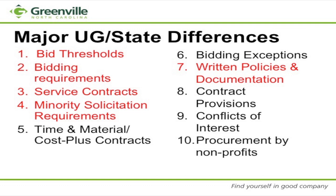Your minority solicitation requirements, there are some different requirements between the state and UG, but you're extremely fortunate to be working for the city of Greenville because our local policies are restrictive enough such that if you follow our local policies, you will meet the UG requirements. Exciting, huh?